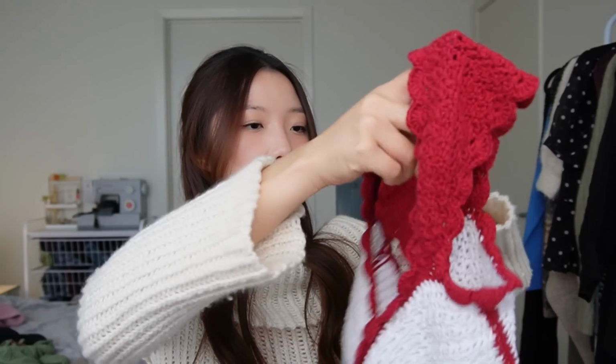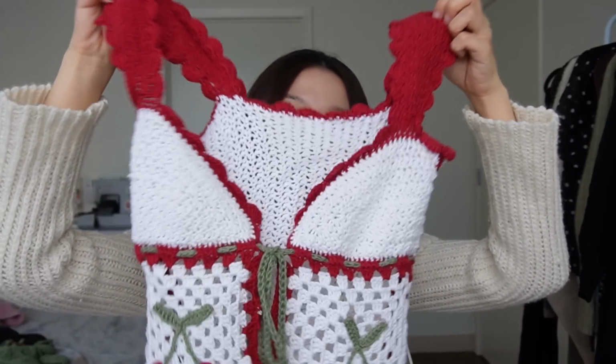But I think that she's a really cute top. I wore her throughout the summer, got a lot of compliments on her. She's really cute. Very breezy, easy cover girl.